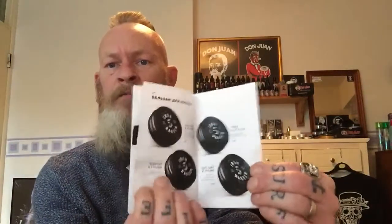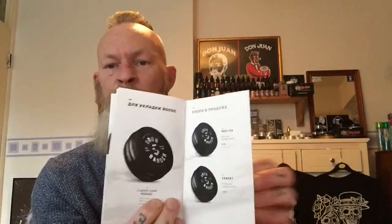And inside of that, they then provide you with a little booklet. And inside is their range of products. So we'll quickly go through that because it's only a small booklet. You've got their oils, booster, and then the range of balms. There. And that is the booklet.